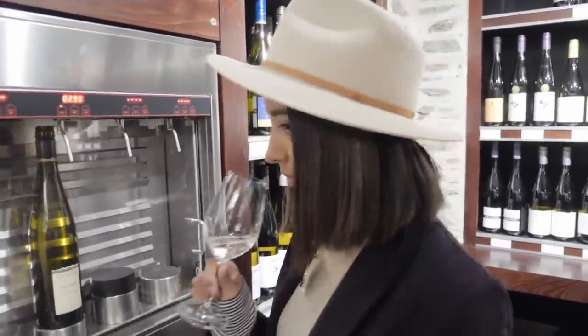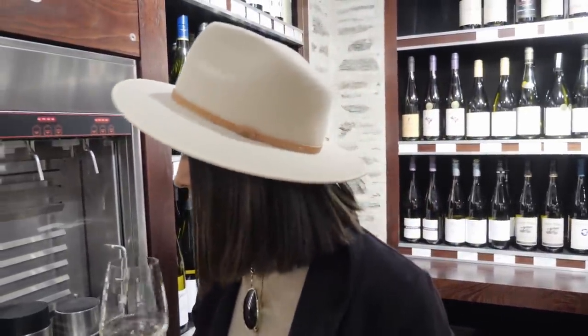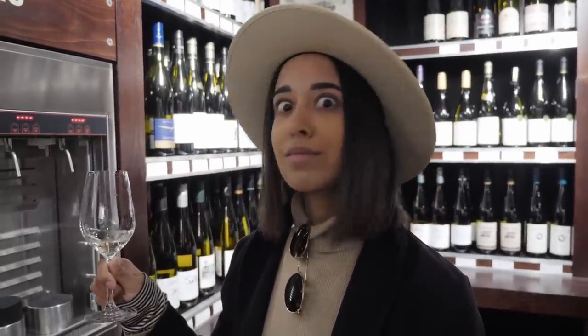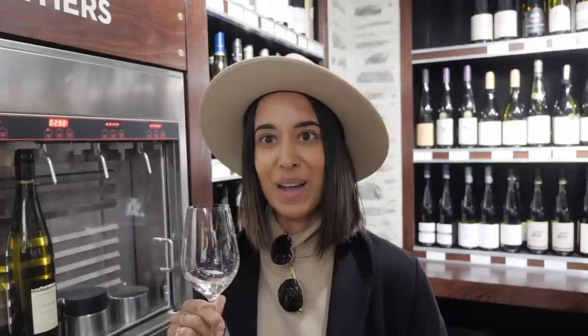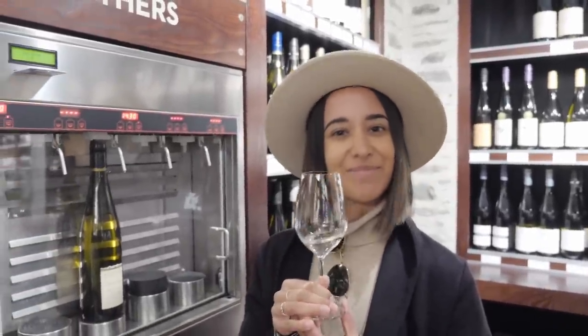Exactly. So this is a Central Otago. Keeping it local. She was not lying. It kind of tastes like a dessert wine. Oh yeah, but less syrupy so you can drink way more of it.